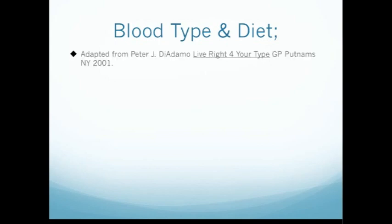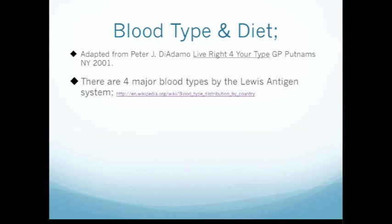Blood type and diet. This is adapted from a book written by Peter J. D'Adamo, a naturopathic physician. The title of his book is Live Right for Your Type. There are 4 major blood types by the ABO antigen system, the A, B, O system.